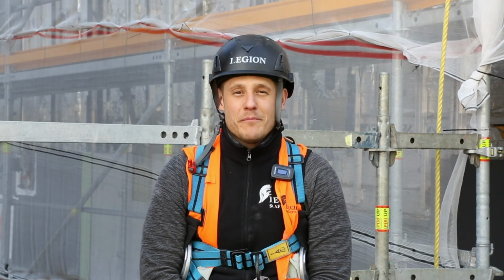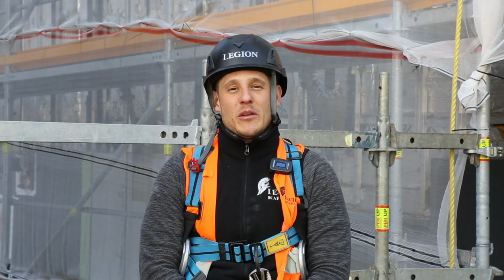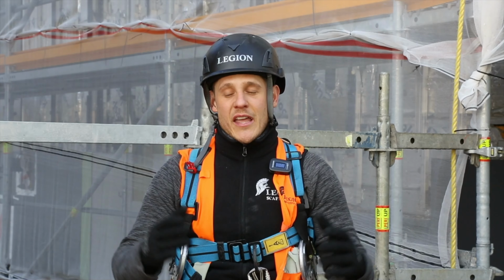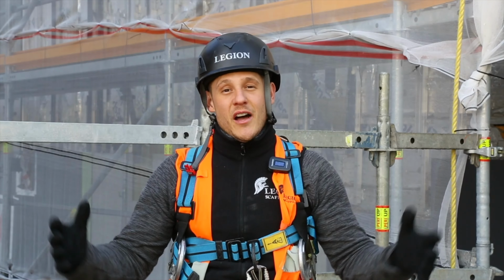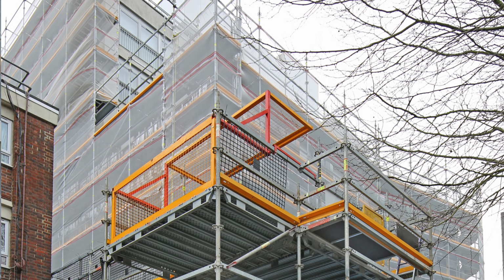So the reason why we used PERI scaffolding and the Easy and also the Flex is because of the less fire risk. Everything is metal. Obviously with traditional scaffolding you're going to get boards that can be combustible, so essentially you're putting a bonfire outside a flammable building. So we've gone for the metal decks, metal toe boards and metal system.